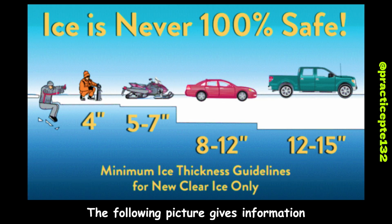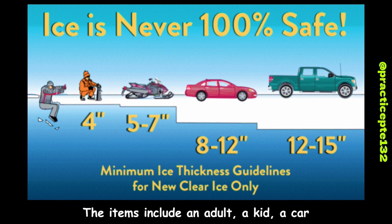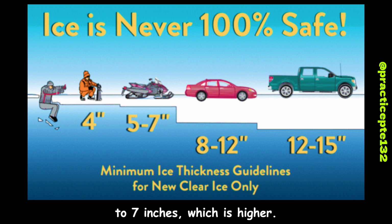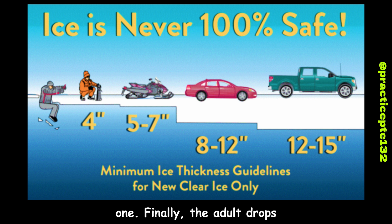The following picture gives information about minimal ice thickness guidelines. The items include an adult, a kid, a car and a truck. You can see from this picture that, in the kid, the ice thickness is around 4 inches. What's more, in the sled, the value is around 5 to 7 inches, which is higher. Also, the green truck has the ice thickness of 12 to 15 inches, the highest one. Finally, the adult drops into water. To sum up, this picture tells about minimal ice thickness.